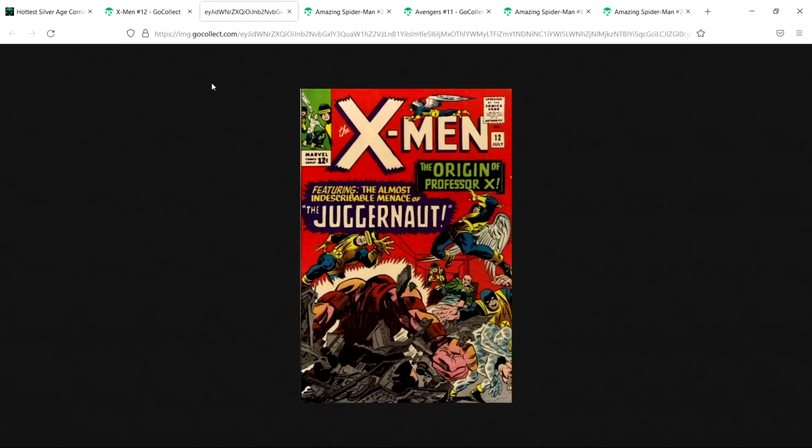Really interesting with this book because I feel like for a lot of people, this is one that has been on a steep decline, at least in these last few months or so. I've definitely noticed that of all Silver Age keys out there, X-Men number 12 has been hit very hard in comparison to a lot of the other books. And I think that has a lot to do with the fact that the Juggernaut has been a character that has been utilized many times in the Fox franchise films. Of course, we saw him in X-Men number 3, the Brett Ratner film. We've also seen him in Deadpool number 2.